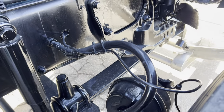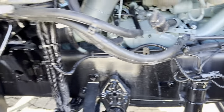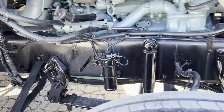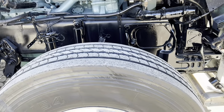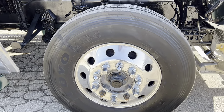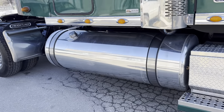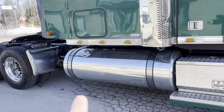So have a look, spring suspension. This is a 12,000 pound front. It's actually slightly lighter because you don't have the weight of all the after treatment that you'd normally find on the newer trucks. We'll get this running in just a minute. 11R22.5 polished aluminum steers. This one here has dual 150 gallon tanks. A little bit of a couple of scratches over there.